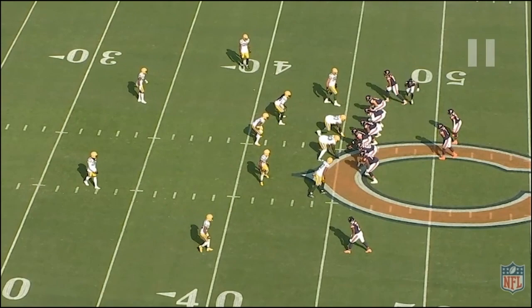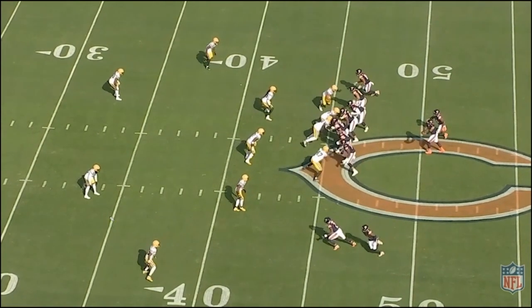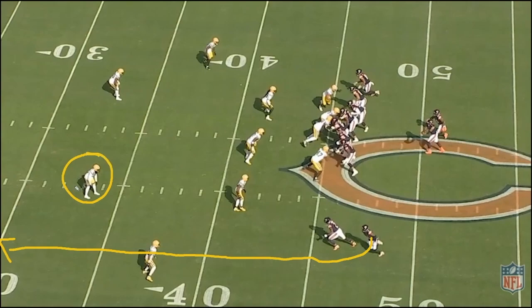So what I mean by sail is that when we see this come over, this is actually going to open up the entire outside of the field for DJ Moore. He's jet sweep, and this sail concept, he's just going to go up the field, taking Jair Alexander with him, and that puts DJ Moore one-on-one essentially with an underneath safety defender.